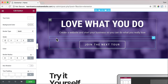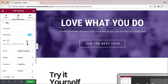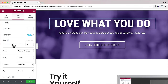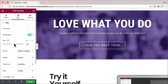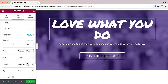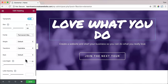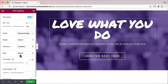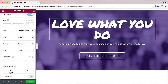All right, and now maybe we want to change the Love What You Do font. So all we have to do is click on it and go to style, and under typography, make sure that is checked on. And for size, we can increase it or decrease it. I'm going to increase it to 94. And for family, that's the font family, I'm going to make it permanent marker just like the logo. So it gives a cool little effect. It looks like it's written over the video playing, which is cool. All right, for line height, I'm going to change that to 1. And that's how tall the line is. And for letter spacing, I'm going to space it out a little bit more at 0.7 so that the letters have a little room to breathe.